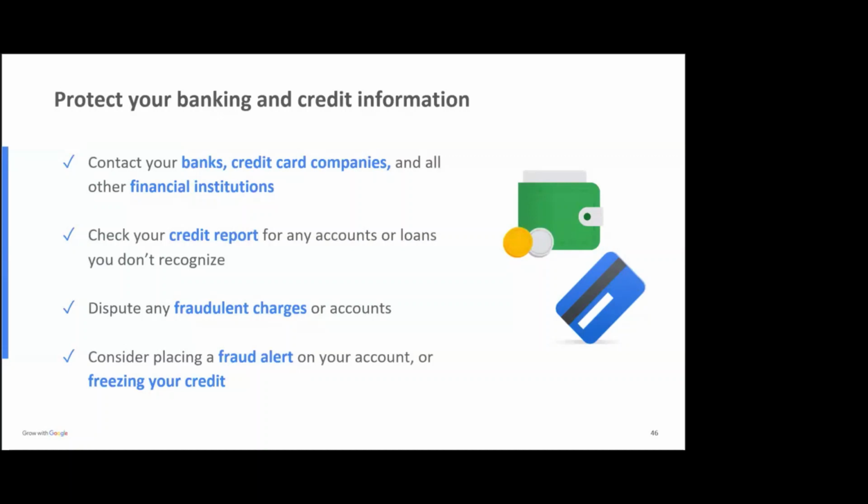It's important. Again, we saw the Catch Me If You Can scenario, just something to be aware of. Again, he was using phishing and social engineering to get free money, writing fake checks. Consider protecting your credit by placing a fraud alert or freezing your credit.